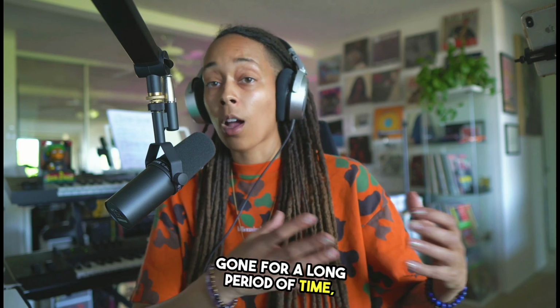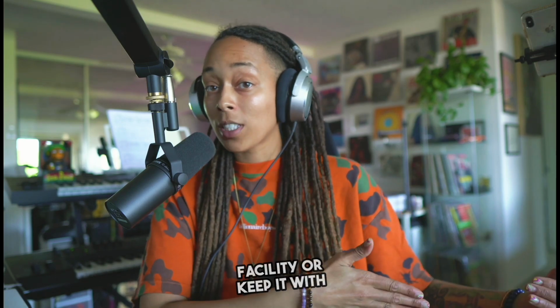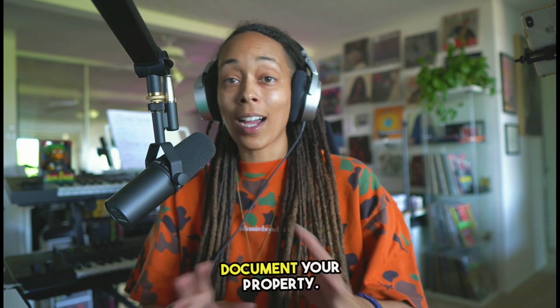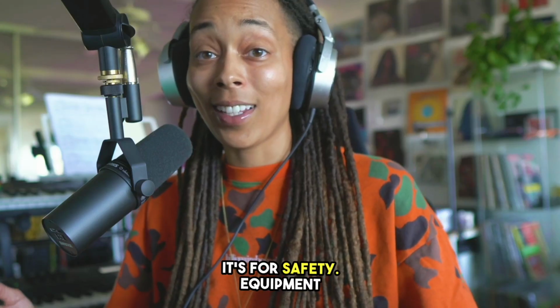So if you're gone for a long period of time, put your equipment in a storage facility or keep it with you at all times. And it's okay to have a camera that records and documents your property. It's for safety.